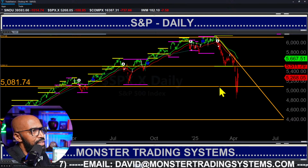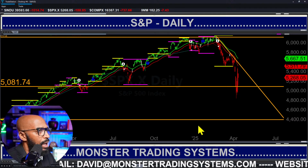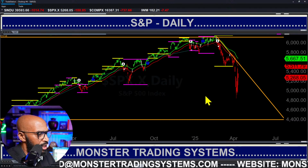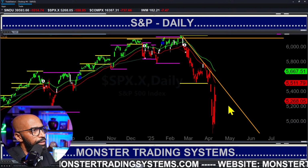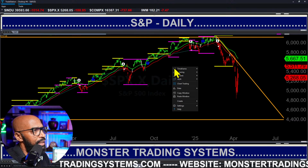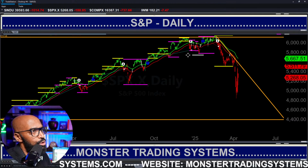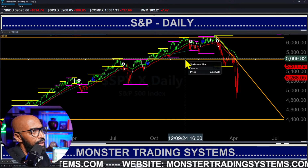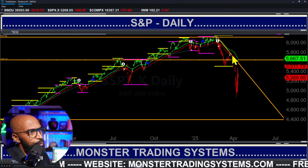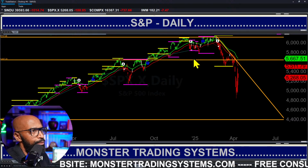S&P on the daily time frame. All right, so we broke through support here and broke through this support here, and we'll see what price does. Moving forward here, we're going to assume, unless we recapture that support line right here. Otherwise, if we stay below that red moving average, all red candles, we'll look to go down further. So be careful going long stocks.